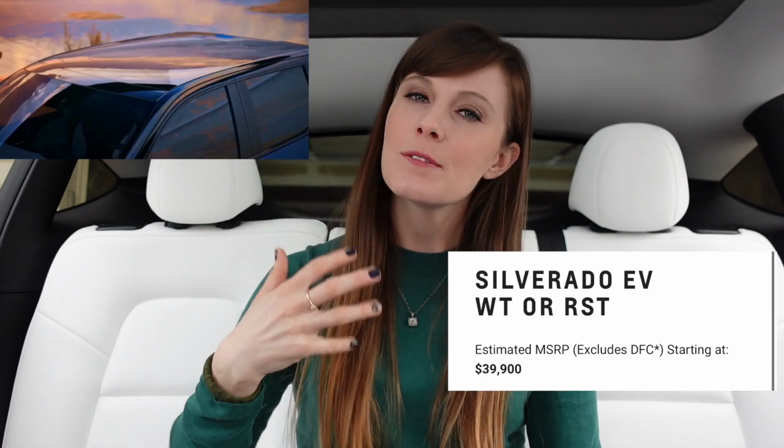Which, you guys, I do have a little bit of an issue spending over six digits on a truck, especially from an auto manufacturer that also makes $20,000 vehicles. There's a little bit of a discrepancy to me. But I know there's going to be a lot of different trim levels and different price points in there, so I'm probably going to be able to find one that more than appeals to me and my needs.